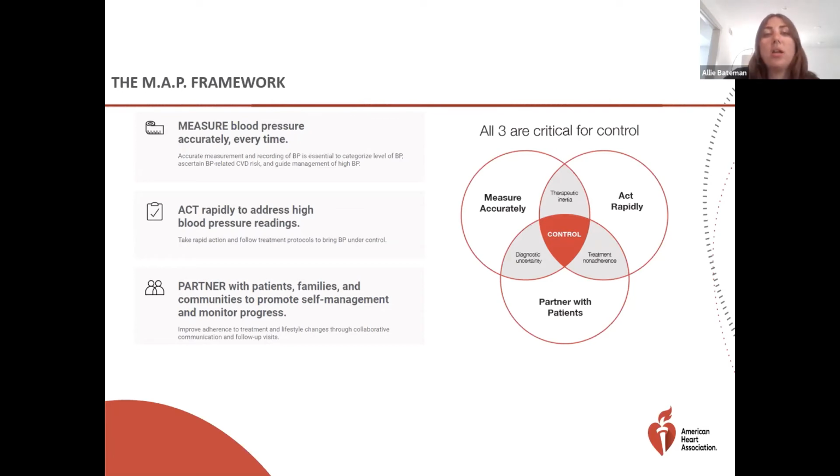The number one important strategy, other than making sure you're taking accurate blood pressure readings, is educating your patients. They are well able to learn how to take their own blood pressure. They can learn why blood pressure is important, what it can lead to, and why hypertension is an issue. So we want to make sure they're educated and can go home and take their own blood pressure reading.